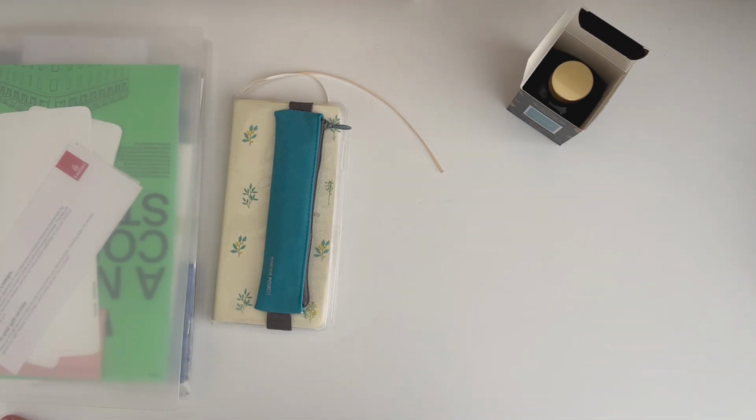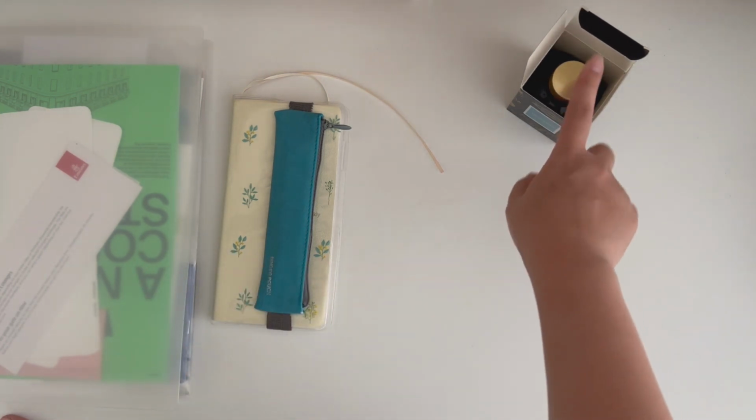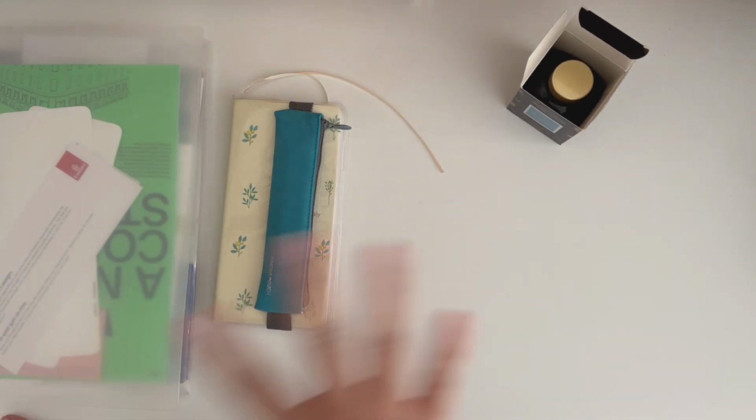And if you wanna watch me journal about all these things, it will be interesting because there's nothing that I can use except this, so I have to sketch and watercolor everything.